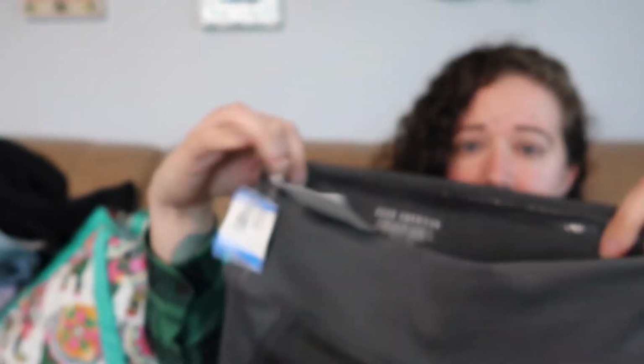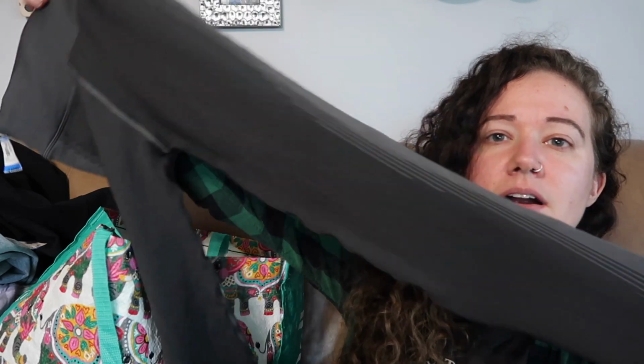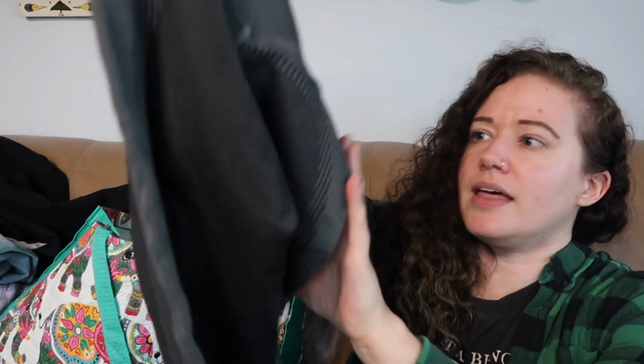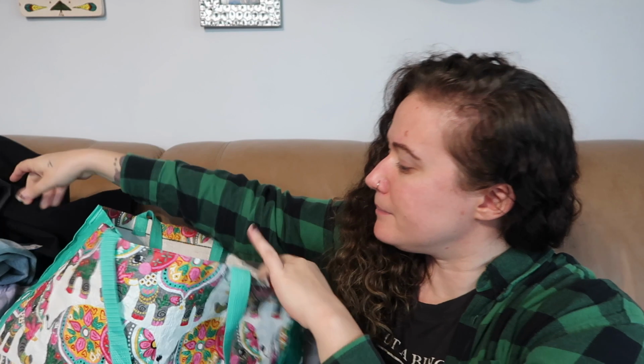Good American. They have the little thing right here so that they don't slide down on you. And these are a seamless legging. They might be slightly cropped, maybe a 7/8 length. I haven't looked them up. They do have the little V back here to kind of accentuate your bum.